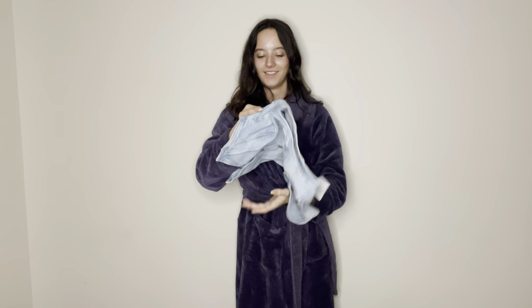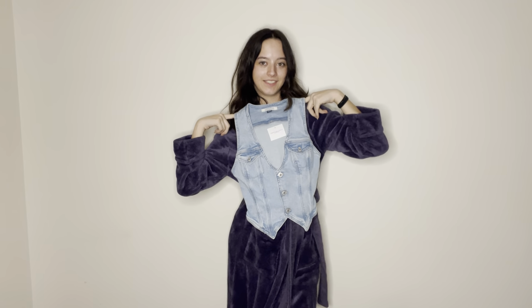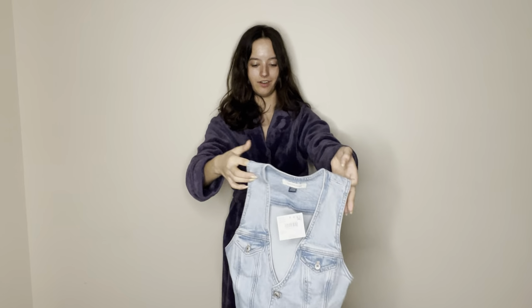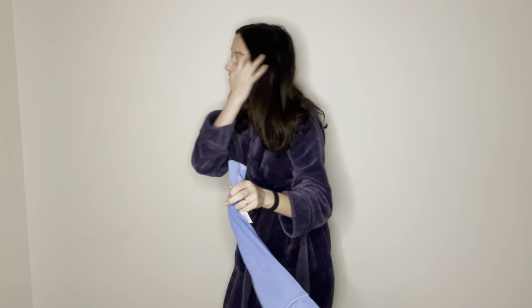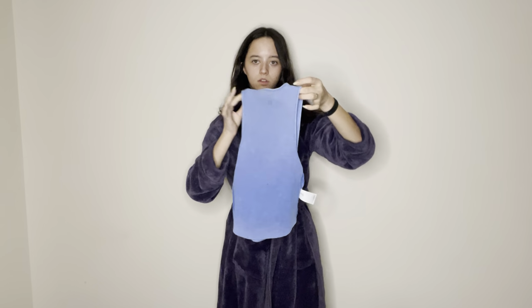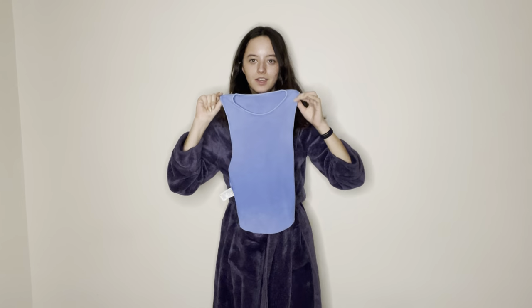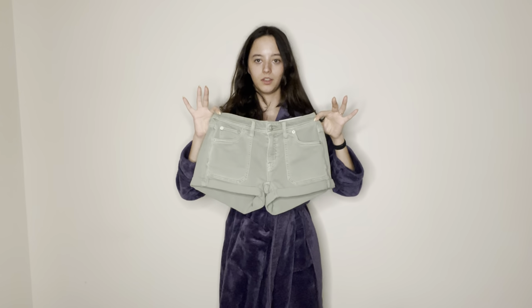And then we have this top. I'm very excited about this one. I absolutely loved it when I tried it on. So yeah. Then I got this blue tank top, which fit me nicely. And the last one is these green shorts.